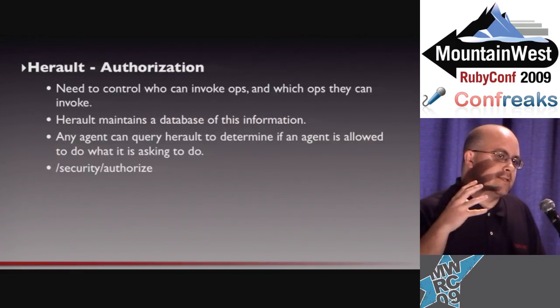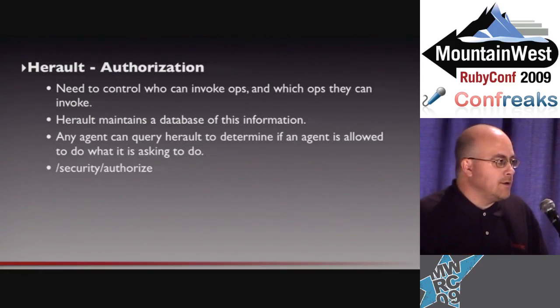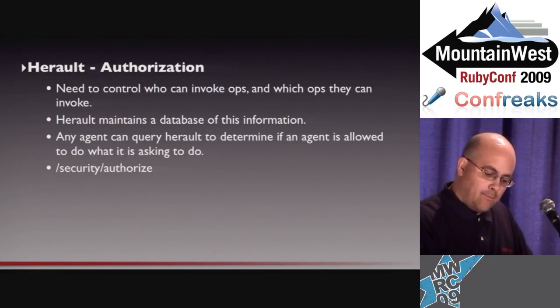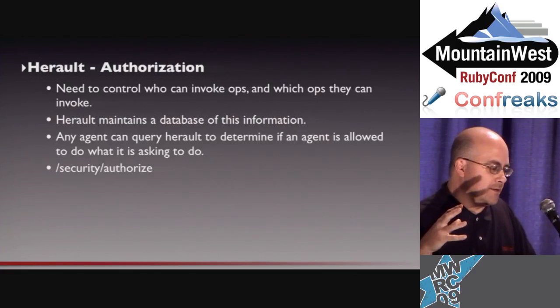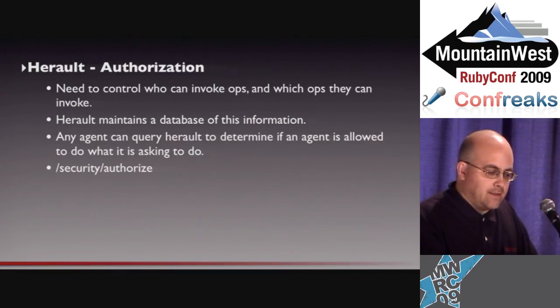Now, when that happens, the client agent can go ahead and fire that operation off to those server agents out there and get the ball rolling on things. Now, a problem comes in, though, because you don't want anybody able to fire off any operation that any of your agents have defined. That's what happens when some bozo gets in there and starts installing malicious gems or something worse. So Herald has a third duty, and that's authorization.